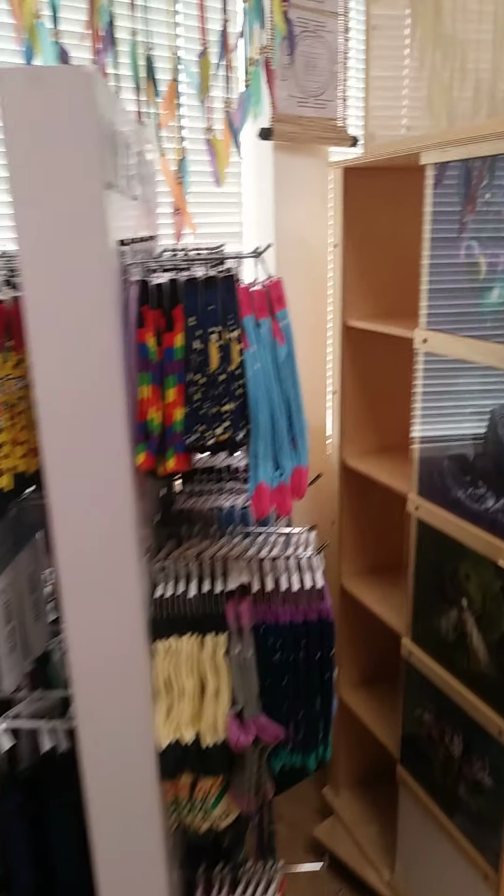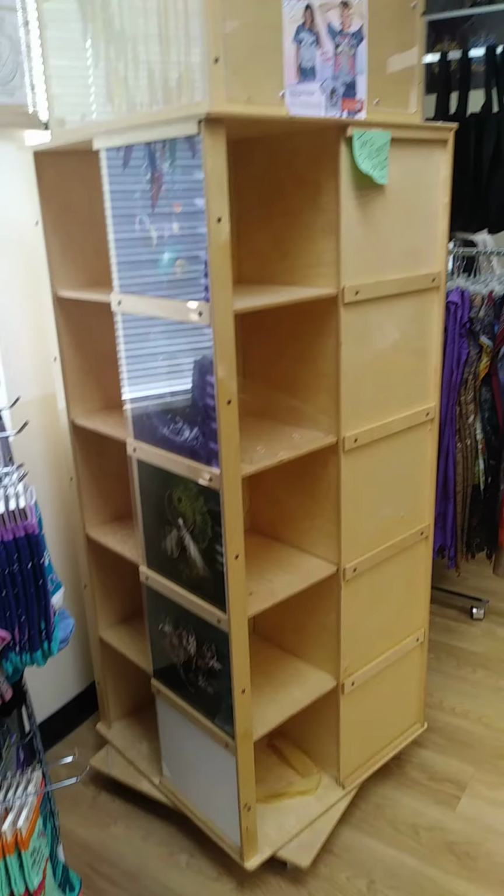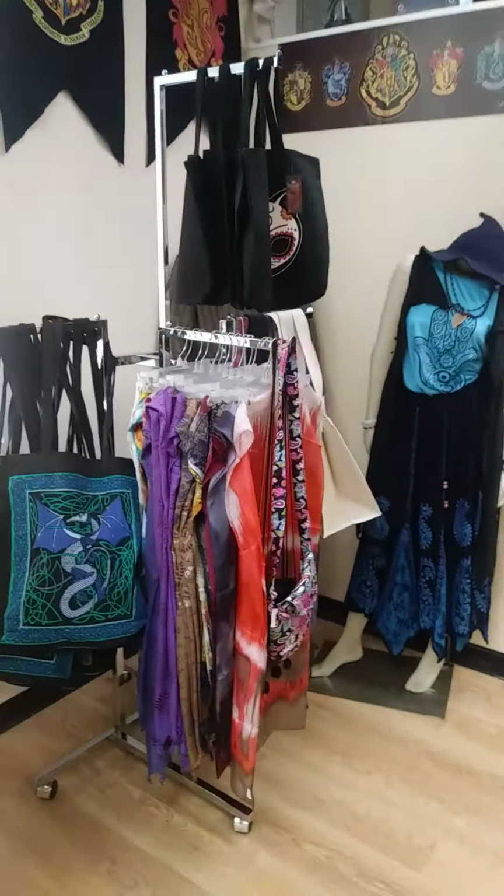From that, we come into our clothing section. You see this big t-shirt rack is coming out. Why? Because we have t-shirts coming back in. Yay! Those will be out pretty soon.